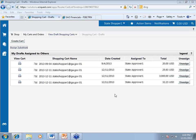One question we have is on the summary tab. The comments on the note to assignee comments do not go over to the purchase order. Just the requisition comments, not the notes.